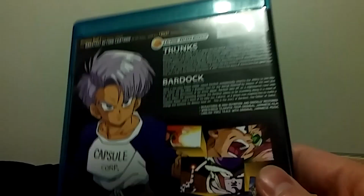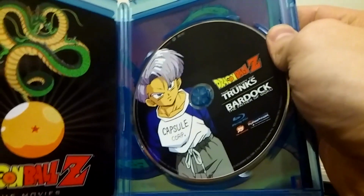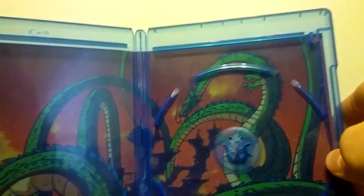Spine. And the back, the synopsis of both movies. Now, these were, like the season sets, remastered and cropped to 16:9. However, the image quality on these isn't complete garbage, so I actually would say if you want to get these, it's not a terrible option. Just like how the season set of Blu-rays also ended up looking decent enough to me anyway. I still don't like how they're cropped, but what are you gonna do?